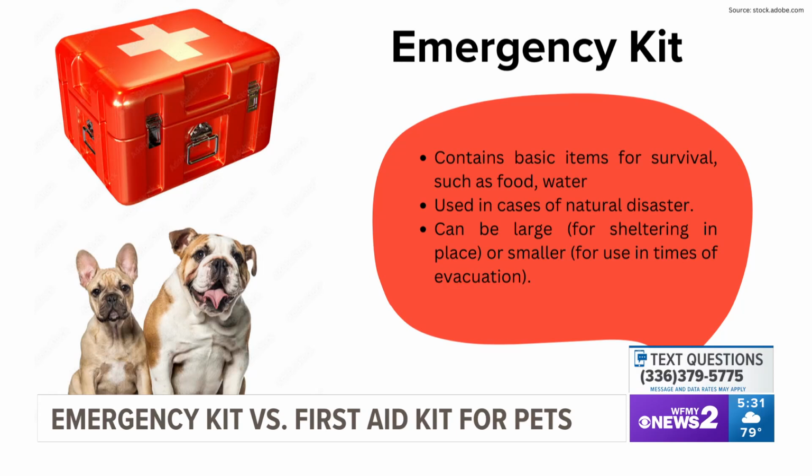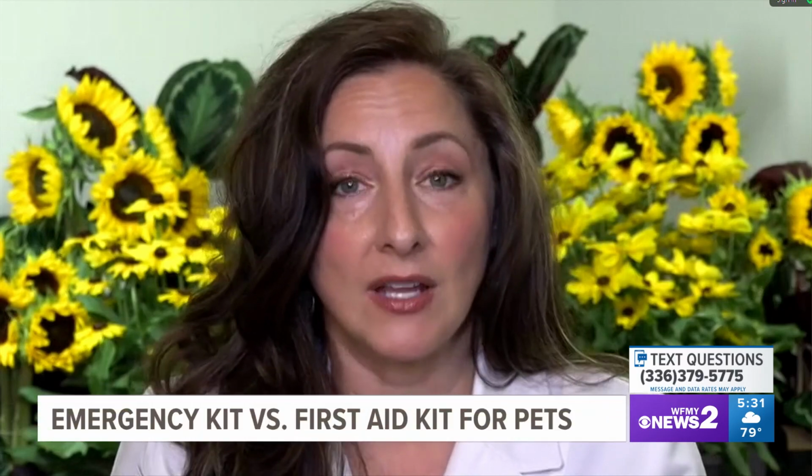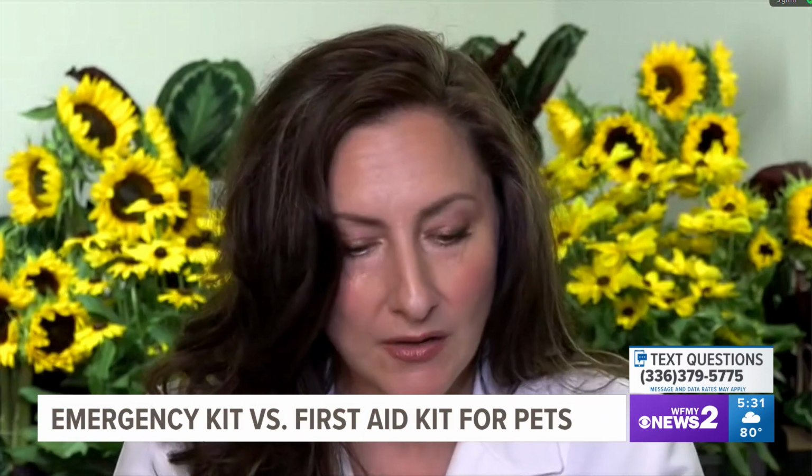But with an emergency kit, you want to be thinking either long-term stay in place, like shelter in place, so something more substantial, or a lightweight, smaller emergency kit if you have to evacuate. And in those, with the emergency kit, we want to be thinking about pet food, water, pet first aid kit, extra leashes and harnesses. If you have a small dog or cat, you want to have a carrier ready for them. Other things are grooming items.